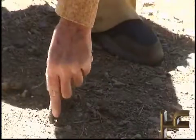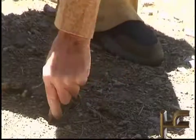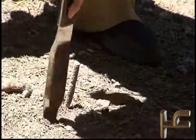Let's put another stick there. We made rain.